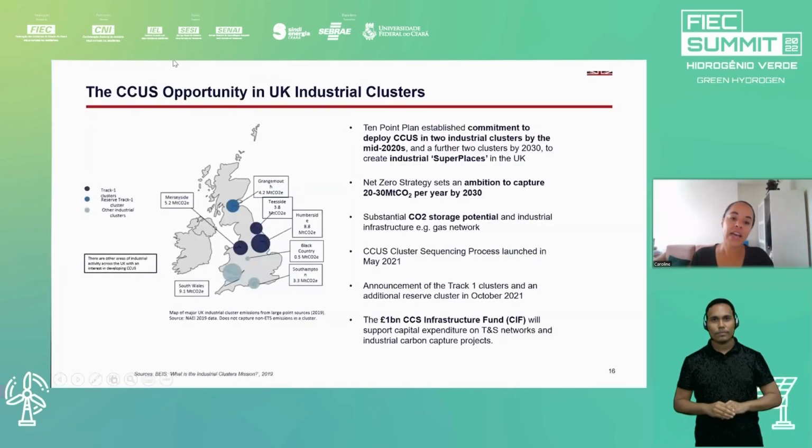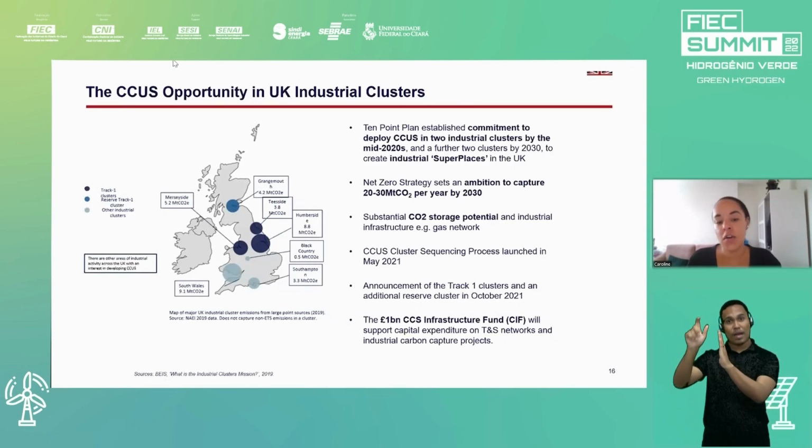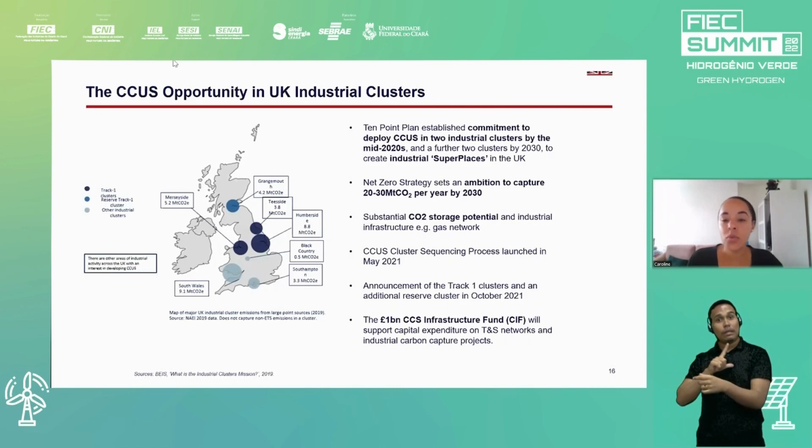Now, if we look at the CCUS opportunity more specifically, this would be delving into the blue dots that you saw on the previous map. So the 10-point plan, which I mentioned on the hydrogen strategy slide, established a commitment to deploy carbon capture in 2 industrial clusters by the mid-2020s, so by roughly 2025, and a further 2 clusters by the end of the decade to create what we call industrial superplaces in the UK.